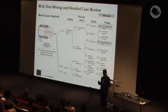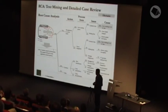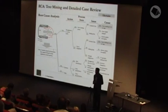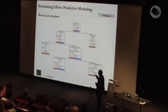And second, once you have got some feel for it, if you have access to textual data, comments that people have put in a workflow system, or email exchanges attached to the specific work item in your workflow tool, and some workflow tools allow that, you do text mining. We have done some of that too to get to the root cause. Once you've done the root cause analysis, you can also go to prioritization of your effort.